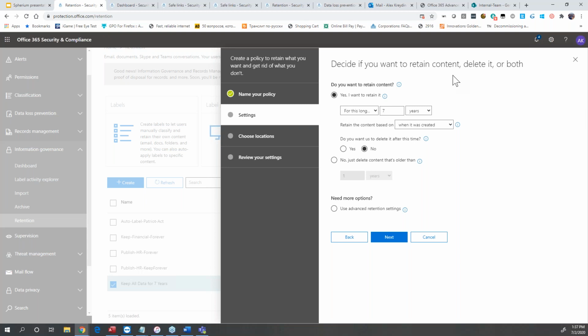Okay, so if I pick this set of options, I can say, from modified or created, keep everything that has been modified within the last 7 years. And I'm saying I don't want to delete it after. Basically, it will stay there forever until I manually delete it. So once the 7 years pass, it will not be automatically deleted, but it will be deletable manually.